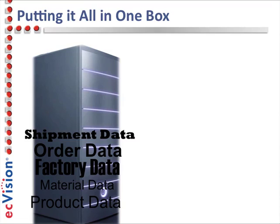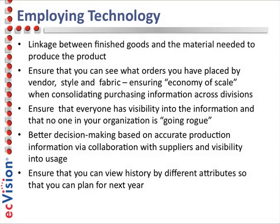You don't have to replace all of your current systems. You just need to be able to integrate all of the different systems into one for visibility and collaboration. So put all of that data in one box and be able to data mine it and be able to get all of that information out when you need it and how it all correlates together, and to be able to make decisions in a quicker and faster environment to give you the flexibility of speed to market and to be able to have a better relationship with your suppliers.